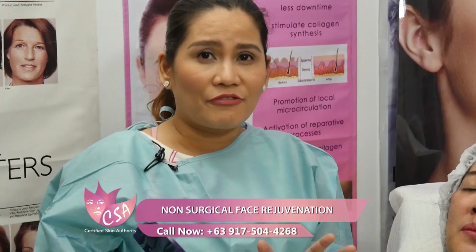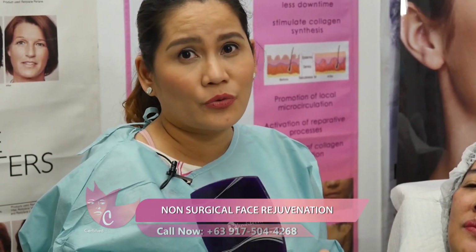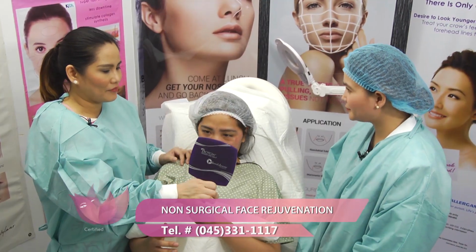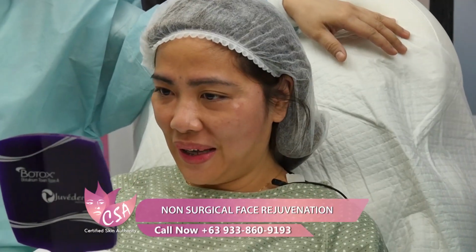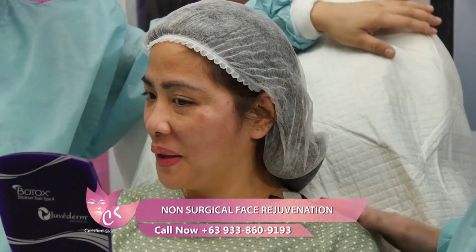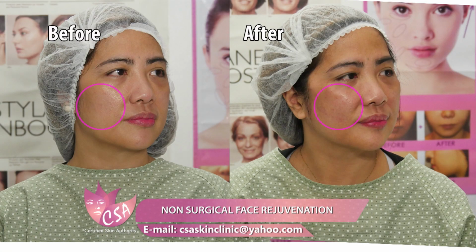So we have done a full face rejuvenation using our dermal filler and our threads. Now we'll show the clinical outcome to Cherry. So Cherry, ito na po ang ating maywagang salamin. Okay, ayan na po. Wow. Wow, Doc. Yan naman, diba? Yes. So ano na-notice mo, Cherry? Total rejuvenation talaga. Nawala na yung mga laugh line ko, Doc. Yes. Yun yung noticeable. Yung deep laugh line, nag-angat.